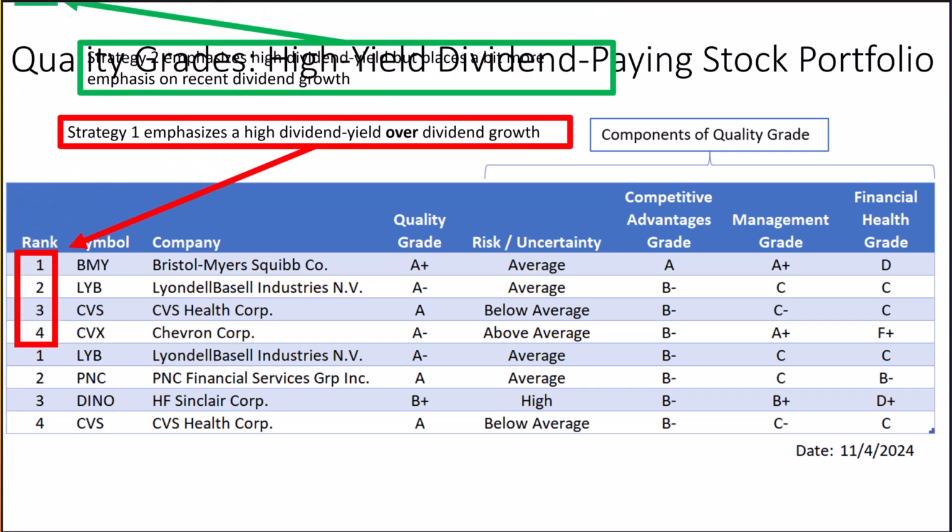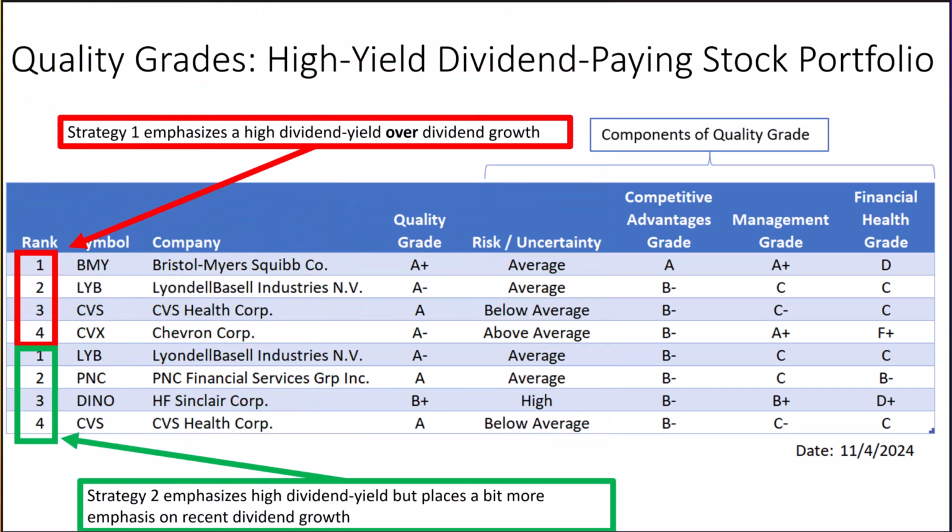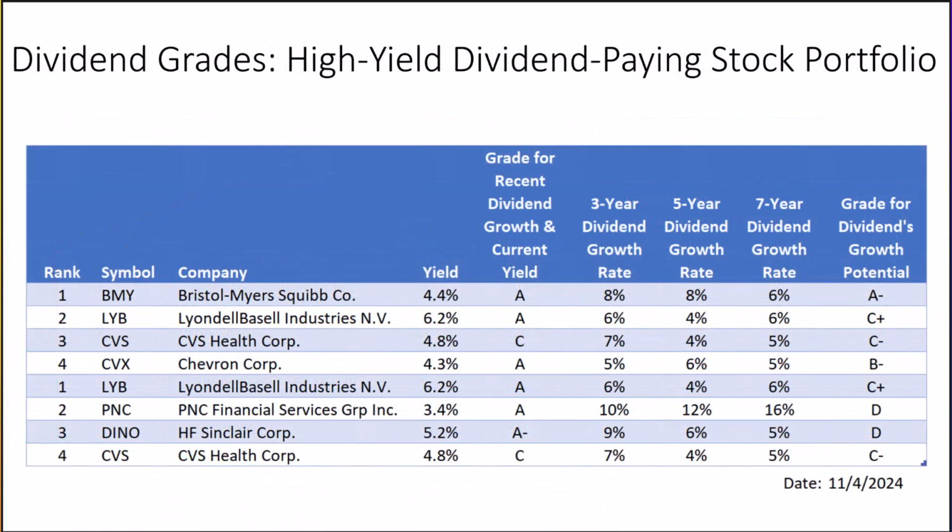And here's a look at last Monday's ratings for competitive advantages, management, and financial health. And on this slide, we can see last Monday's grade for recent dividend growth and current yield, as well as recent dividend growth history. And in the last column, you can see the grades for dividend growth potential, which will be much lower than the stocks in our dividend growth stock portfolio, which consists of stocks with usually lower yields, but a greater potential for excellent future growth in those dividend payouts.